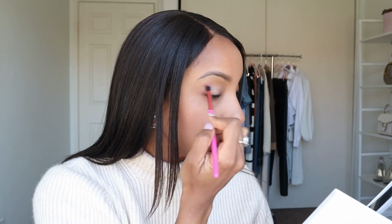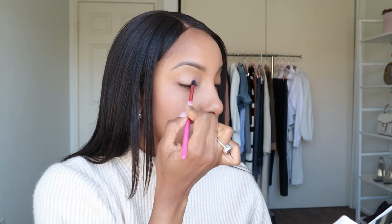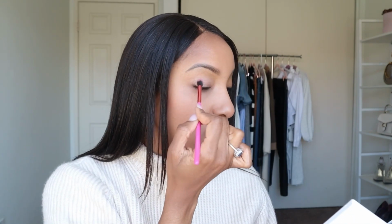I'm going to get the brush and add some more. Wow, this is such a pretty color. This reminds me of something that you would wear for a holiday party. If you need some shimmer in your corners, or just that little bit of sparkle, this would be perfect. So pretty. Okay, I'm going to add the brows and the mascara next, but I just love this color.